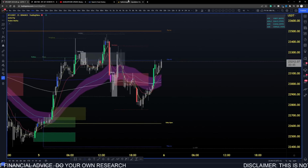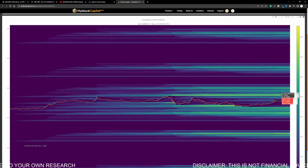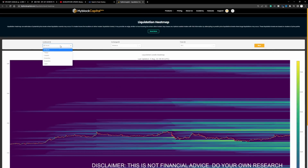Let's take a trip over to the liquidation heat map and understand that we currently have around $720 million worth of short liquidations since this zone right here when Bitcoin dropped. And it's the nearest side of liquidity for price to make its way towards, which sits at the 23,520 point.